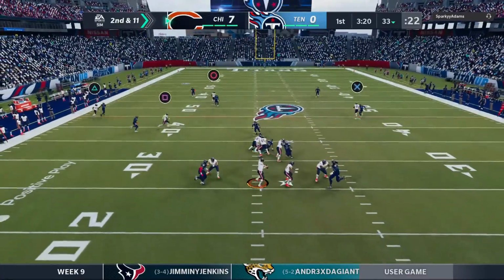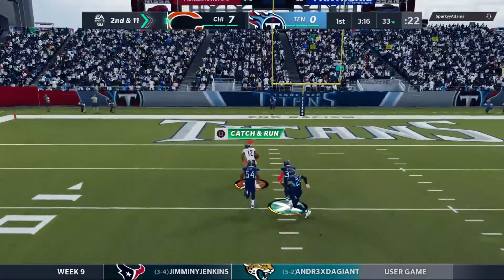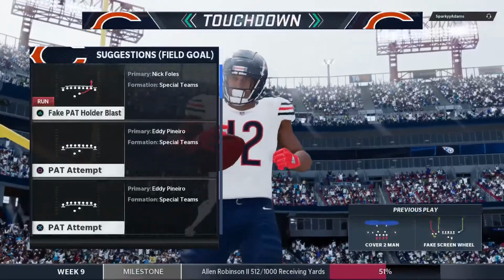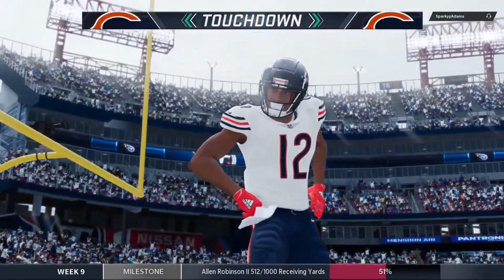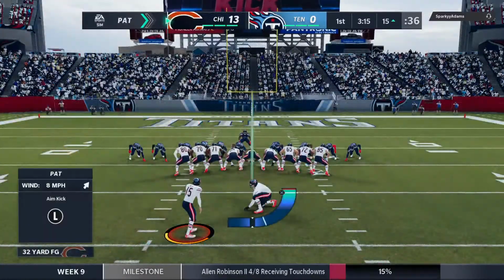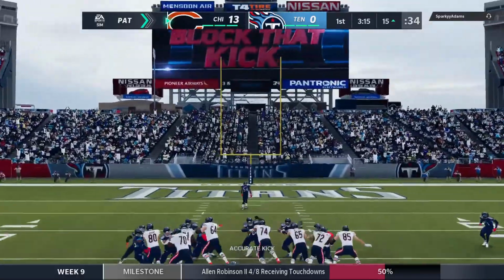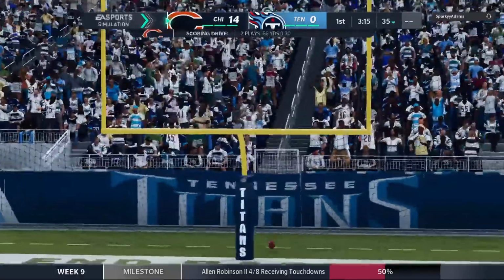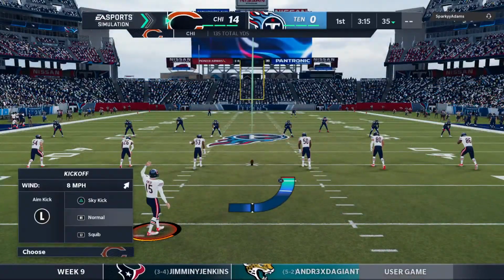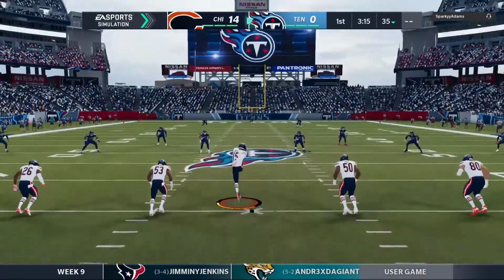To throw on second down, McDonald going to let one fly for Robinson. Got a man, it's caught at the 6-yard line. Touchdown, Chicago. Allen Robinson with his second touchdown in this opening quarter. And the Bears are able to show off their quick strike ability. And he'll bang that one through. Makes the score Bears 14, Titans nothing. Now after the touchdown, here's Pinheiro to kick it off.